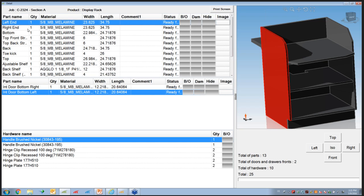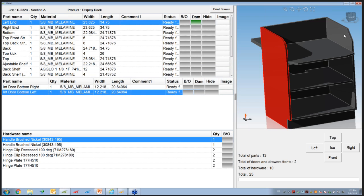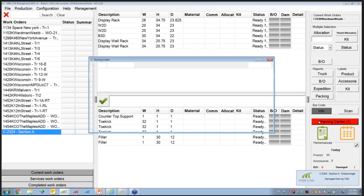Another really important function of the software is to be able to recognize when there's a damaged part and let the shop and even the office know. You can just click on that part and give a reason why the part has been damaged, and inform everybody in the office, or the ones that we want, that there is a damaged part and why it was damaged.